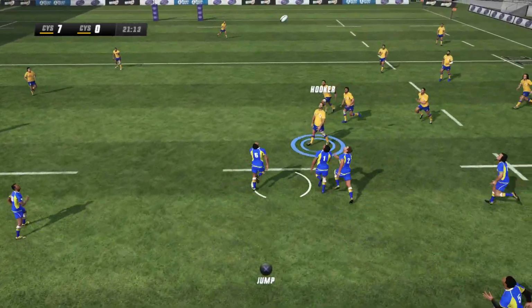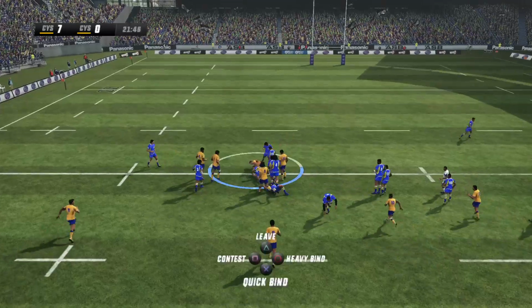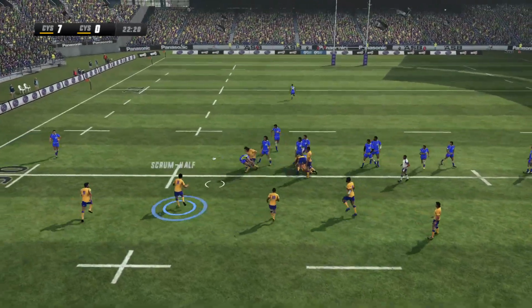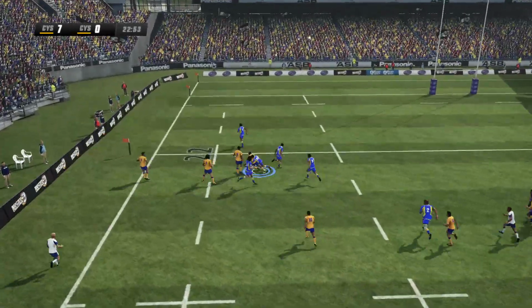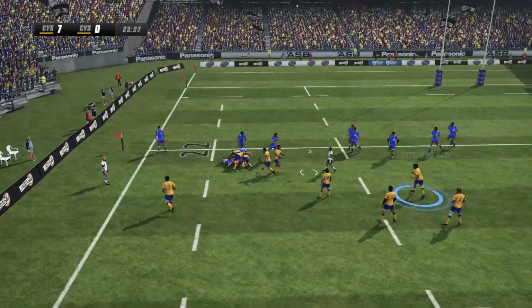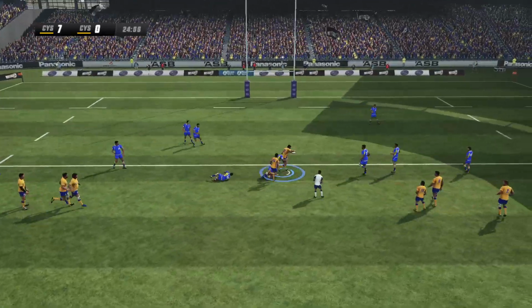Chapman restarts. Ford snaps up the kick. He shows a clean pair of heels. He's trying to turn it over quickly. Chapman sprints away. And he's finally taken to ground. They are suffering from their poor defence. They just need to start making tackles.